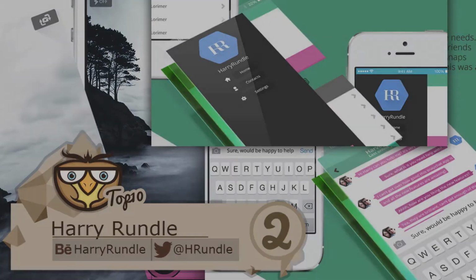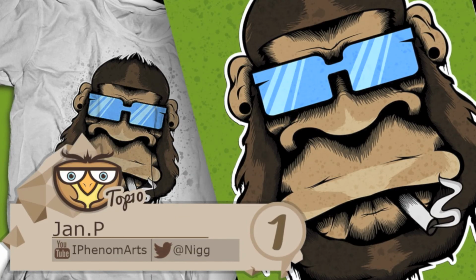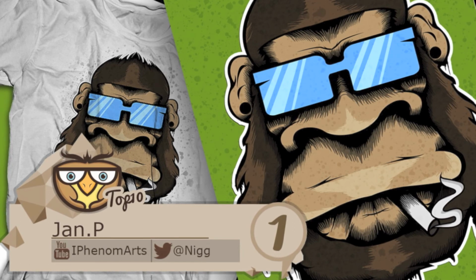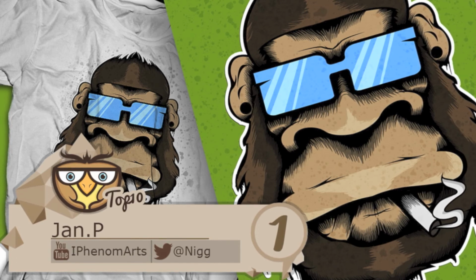On to first. So in first place we have Jan P, who created this very cool ape illustration of this chilled back ape who is smoking. He's got his glasses on. It's a very cool piece. I'd definitely wear this on a shirt, so I'm glad that it was presented on a shirt.